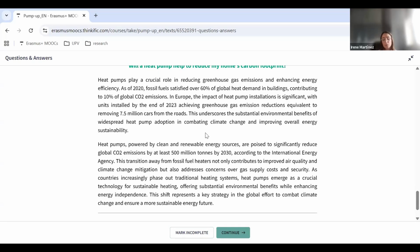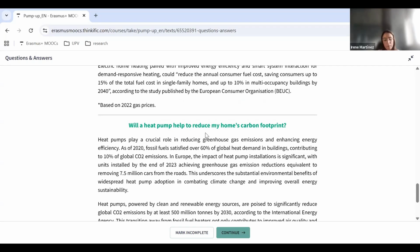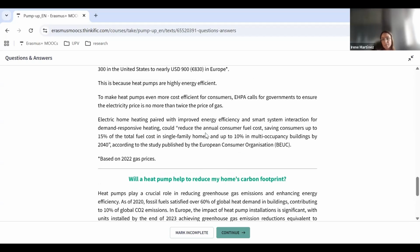Equipping learners with these specific metrics not only builds their technical authority, but also empowers them to handle common client objections with data-driven confidence. And we need to remind that this skill is also part of the installer-client relationship that we were talking about in lesson 1.